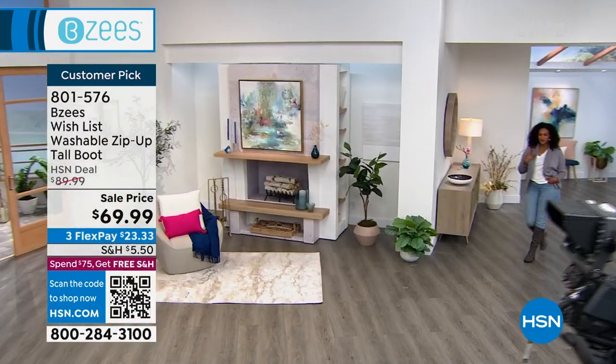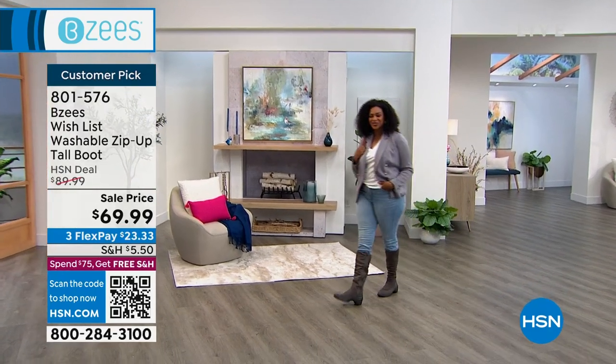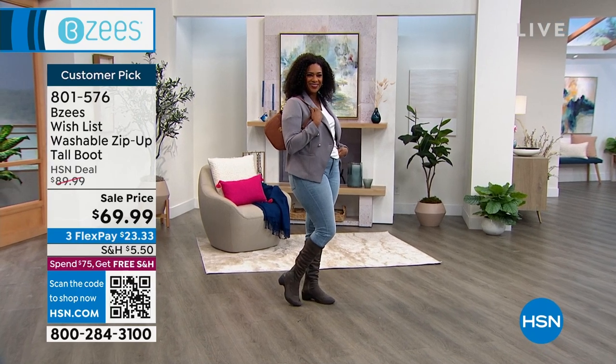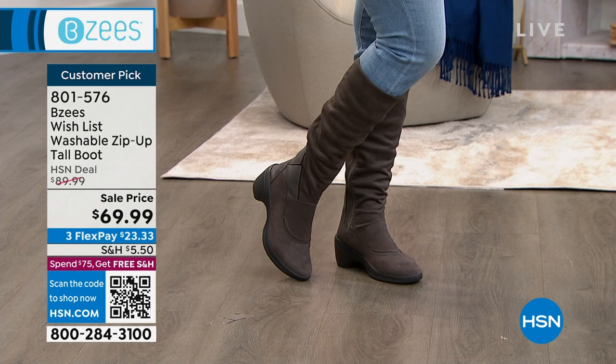Your sizes are going to be 6 through 10, including 6.5 whole and half sizes up to 10, and size 11. And listen to this, we even have medium plus wide width. Yay, we have wide width, guys. So let's jump into this. There's so many cool style features.